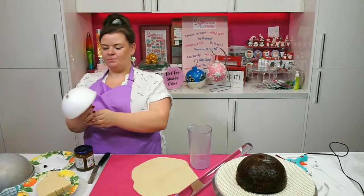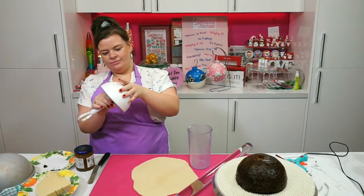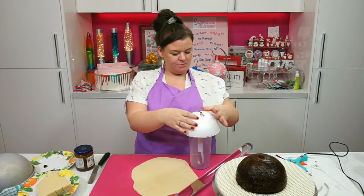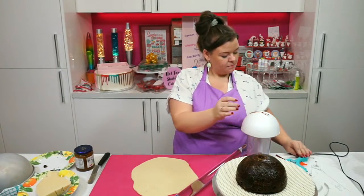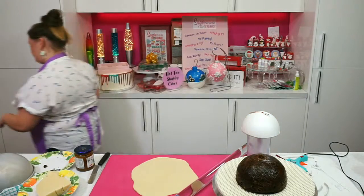Just getting a cup to put my cake into. I think it was just a little blackout, everyone. I think it just went black and came straight back.